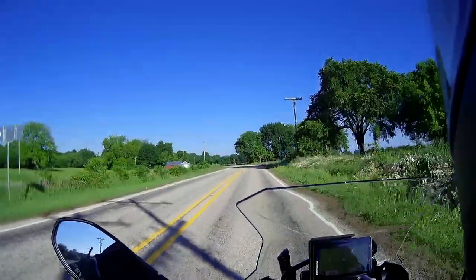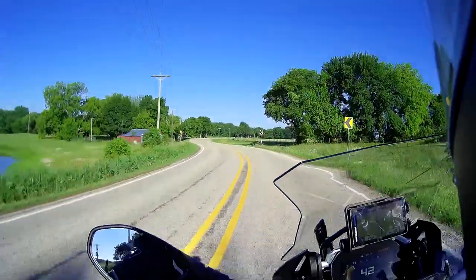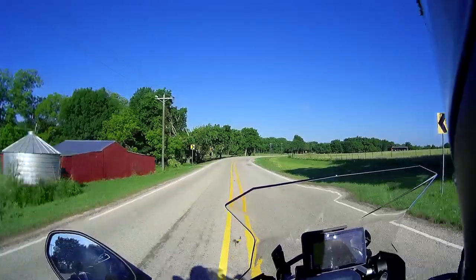Okay. I figured out that a couple of guys told me if you keep a gear lower, you can actually accelerate much faster through the corner. See that?